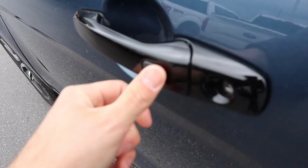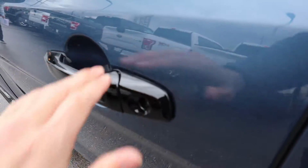Coming up to the front, you do get keyless entry, so one touch to lock it, and then to unlock it, you just have to put your hand on the back of the door handle. Ford does give you this little keypad as well. You can set a code so that if you have your key in the car, that you can still get in.